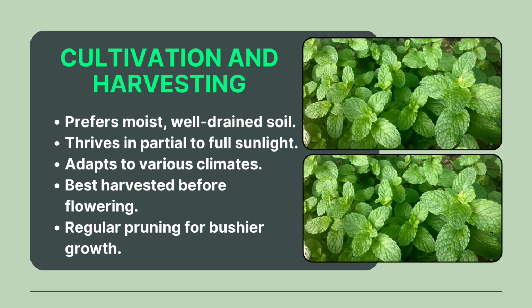Variegated Mint, Mentha x piperita 'Variegata'. Variegated mint features strikingly patterned leaves with green and white stripes or edges. Variegated mint is primarily used as an ornamental plant but also has a mild mint flavor suitable for culinary uses. Variegated mint has green leaves with white or cream edges, adding visual interest to gardens and containers.